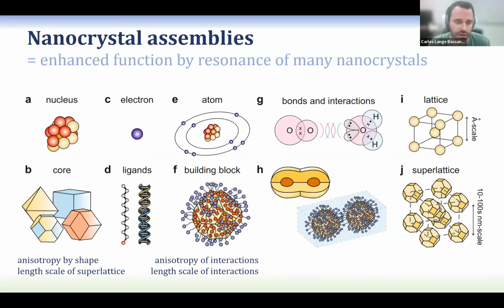We can go even further. We can enhance this resonance whenever we think about a nanocrystal assembly. And this is what we call a superstructure, a crystal where every part building the crystal is actually already a nanocrystal. So the nanocrystal will resonate as a plasmonic excitation, and the nanocrystals in the superstructure resonate between themselves, and then we can have enhanced function, right?